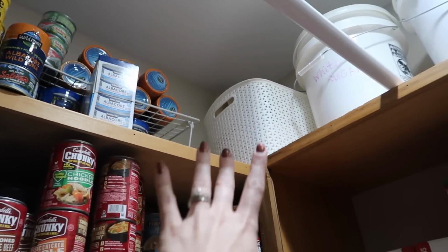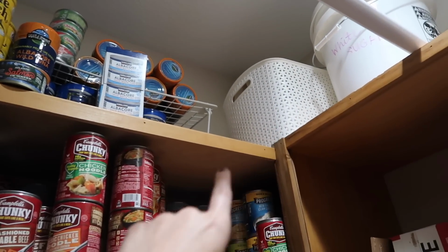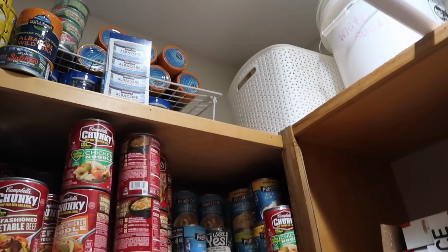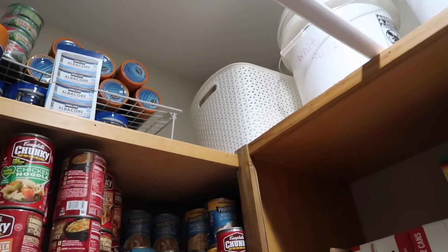This basket up here I keep just for storing things out of the kids' reach. So if I have like special ingredients or special things for them that I don't really want them to see or have access to, I will put it in that basket.